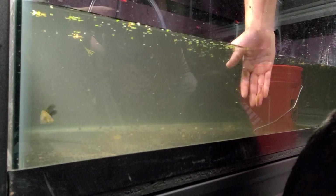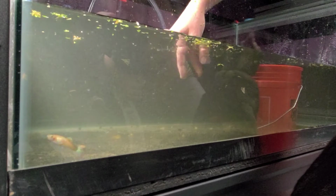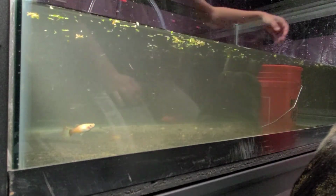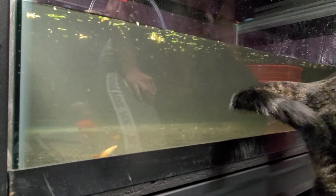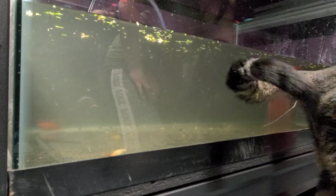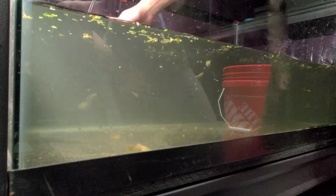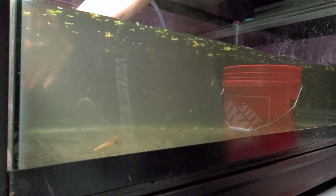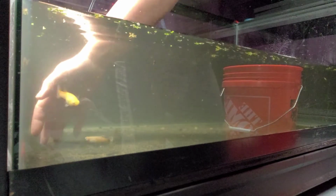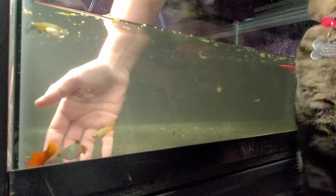No, go over there. Go see everybody. These are some big fat feeder fish I got from the pet store. They're like $13 each, and I'm like, they're not feeder fish. We're selling them for $13 each. No, come over here. I want people to see you. You're beautiful. You big fat Paku looking platy.